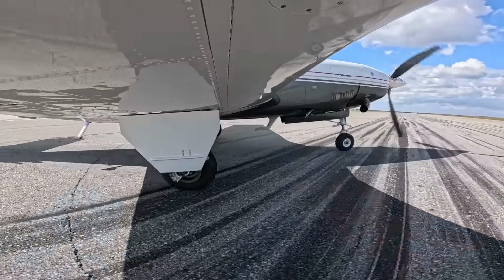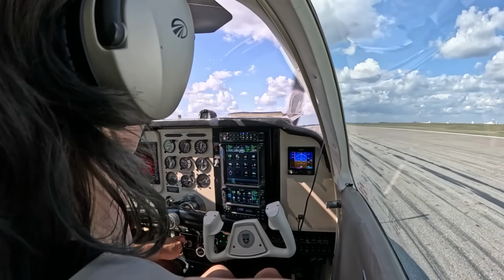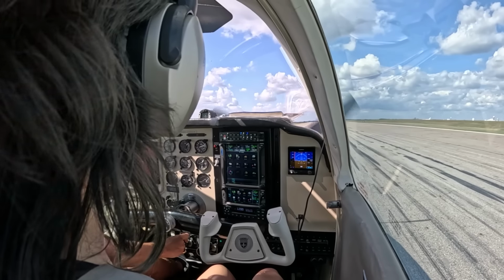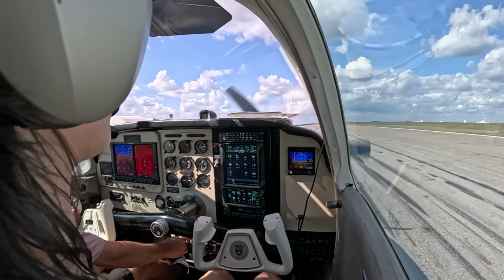All right, let's spool this up just a little bit for you guys. We're going to do a normal continuous power takeoff as opposed to an actual full throttle takeoff. Wow, it sets you back in your seat.